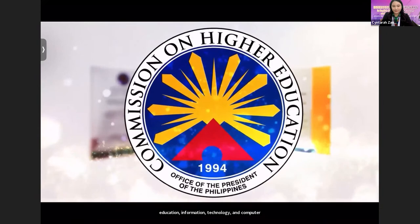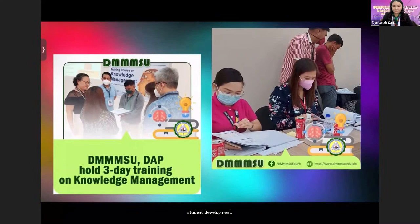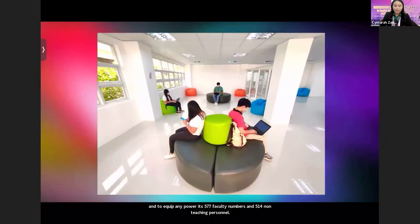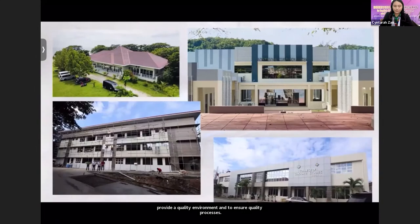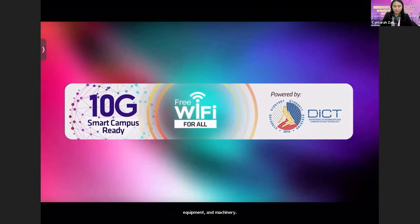DMMMSU implements strong programs for faculty, staff, and student development. It initiates numerous trainings to upskill and cross-skill, and to equip and empower its 577 faculty members and 514 non-teaching personnel. To provide a quality environment and to ensure quality processes, DMMMSU continues to build state-of-the-art infrastructure projects equipped with cutting-edge tools, equipment, and machineries. In fact, DMMMSU is already gearing towards becoming a smart university.